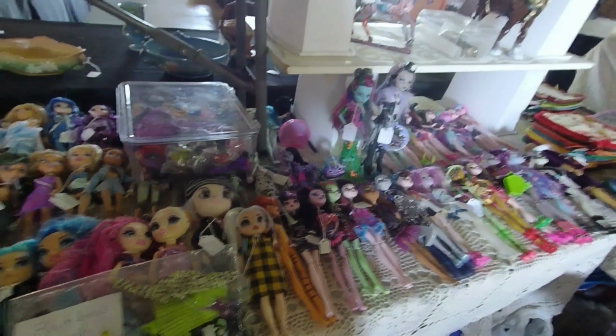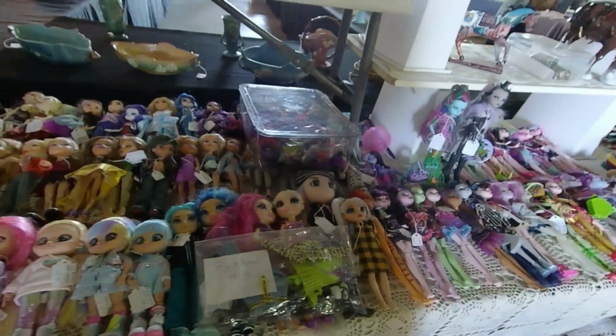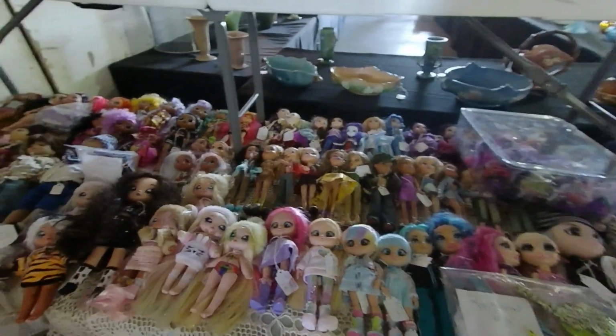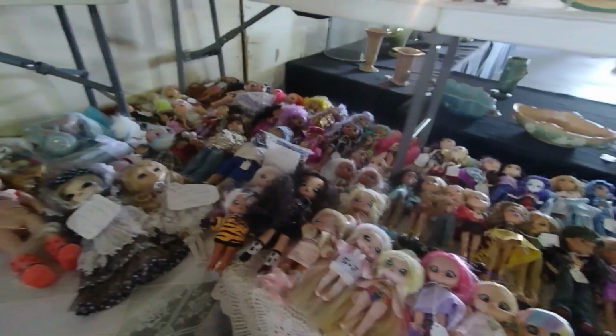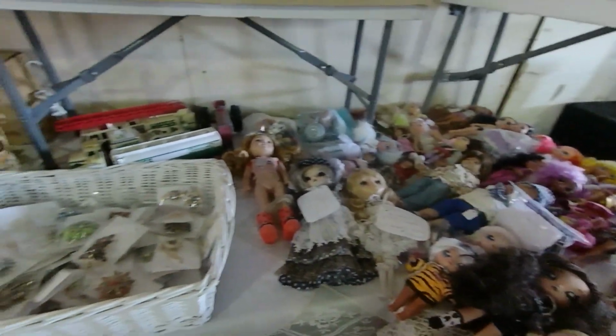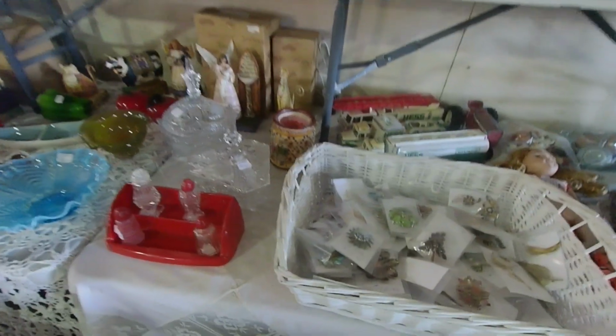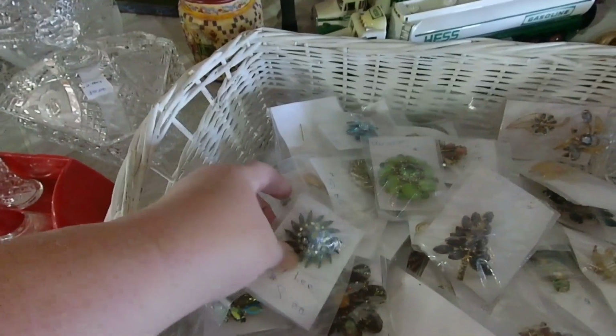And here I was looking for some Monster High dolls, of course. Those are always good sellers for me. And they had a few, but the price wasn't right for me to make a profit on. They would have been okay to use for my own collection, but not make what I need to make in an antique mall. So I passed on those.